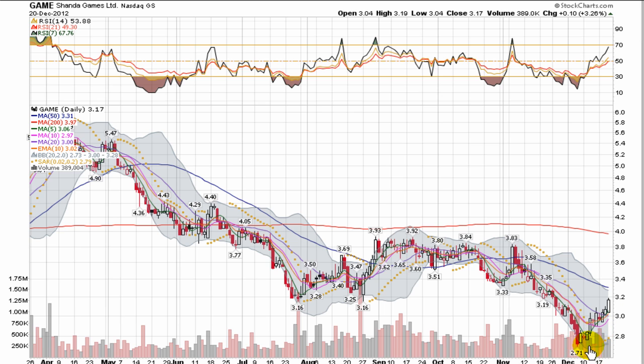You can see that this chart's made a nice move off a bottom at 2.70, closed Thursday at 3.17. Decent volume, about 390,000 shares traded, up a dime or 3%. I think this chart's interesting to watch because even though it's made a nice move, it's facing what I'd consider some pretty substantial resistance right in the area where it closed on Thursday.